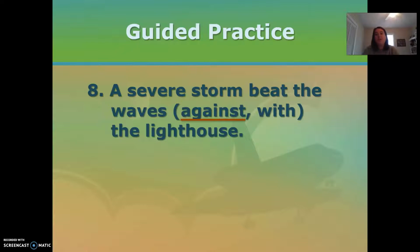Well, he saw the shape of the sinking ship. The lighthouse keeper ran quickly in the stairs or quickly down the stairs? Well, obviously down the stairs.